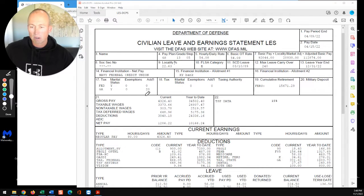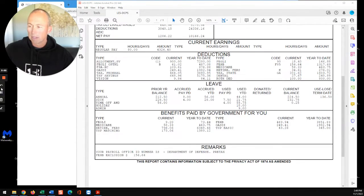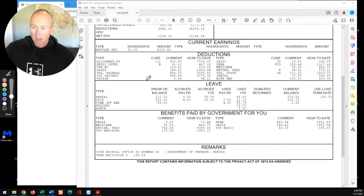So this is your current pay. You've got your current numbers right here, and then you've got year to date over here on the right side. We keep going down and scroll down a little bit, and we get into the benefits section of it. A couple things to notice here. One, this employee has an allotment, $900 a month going to that.